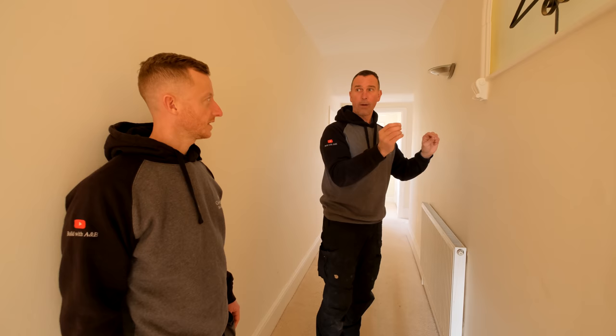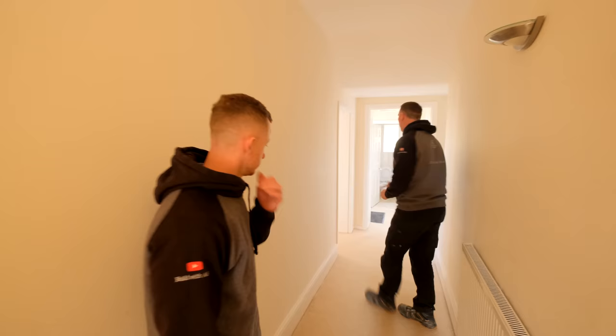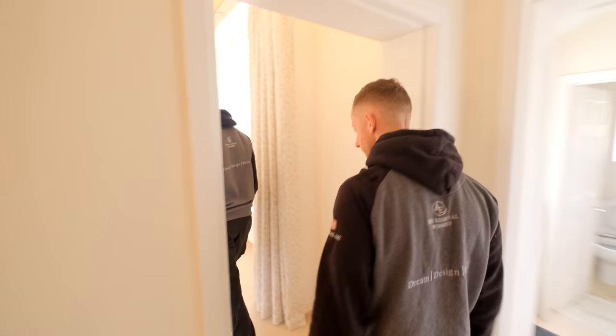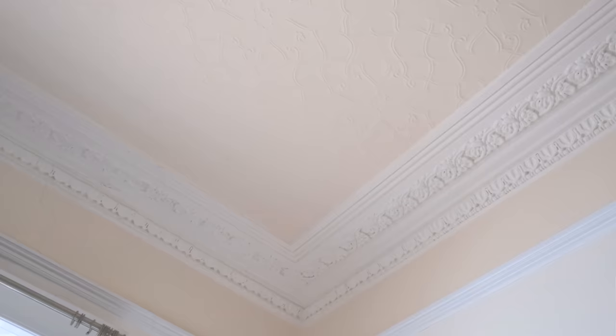But if you can imagine all of this at the moment, this is all solid. And then what will happen is this is in the other part of the kitchen in here. So as you can see, where they've gone boarding over the years, we're going to take that section out, drop down again, same cornice detail all the way around here.